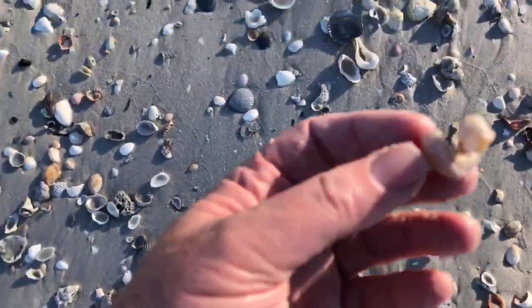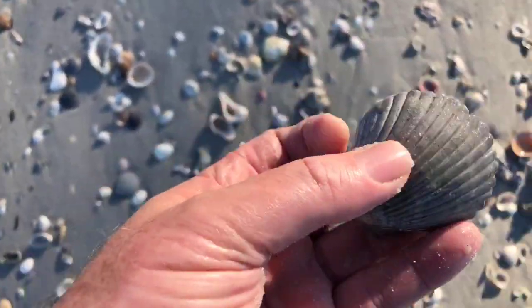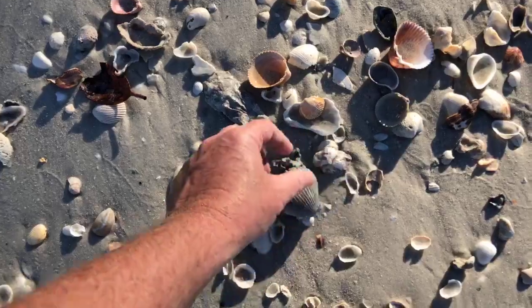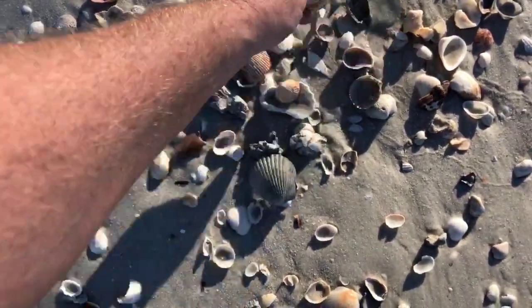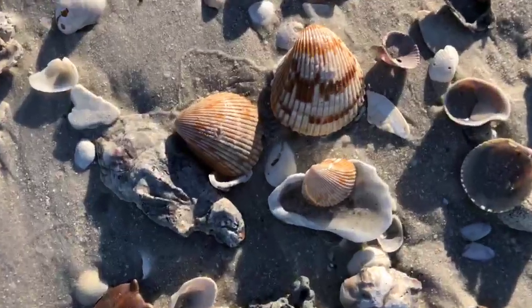Big scallop over here. One of the black scallops. Cockles everywhere. Look at these, all cockle shells right here. There's three cockle shells right there.